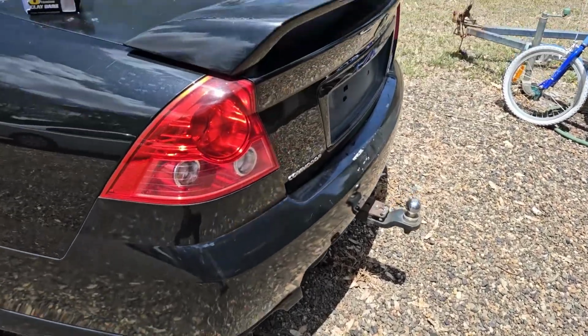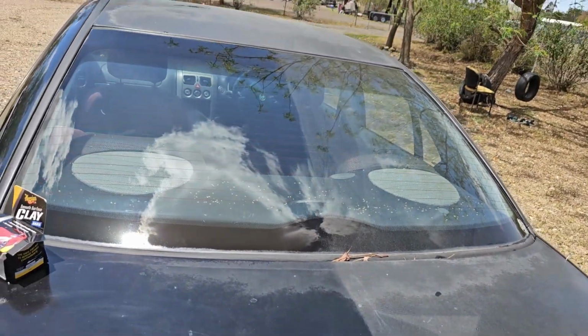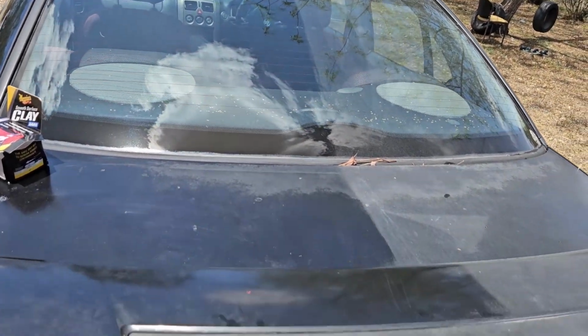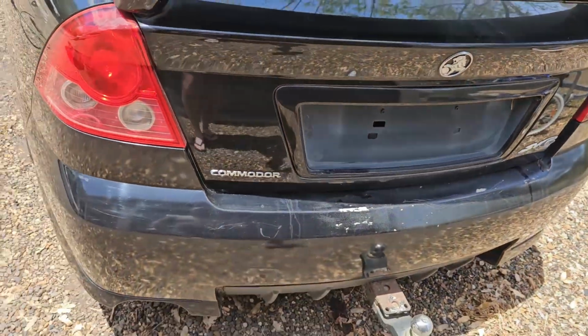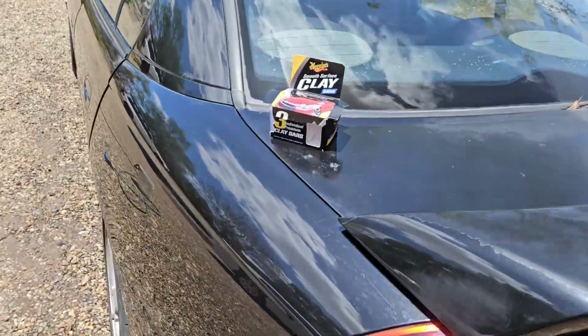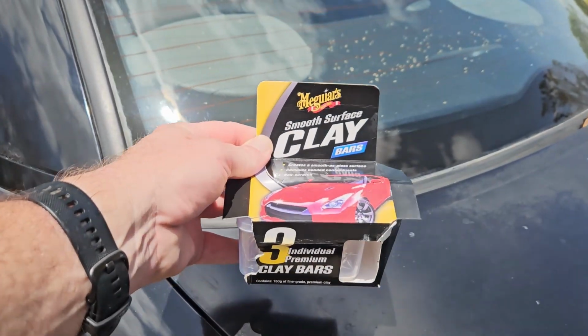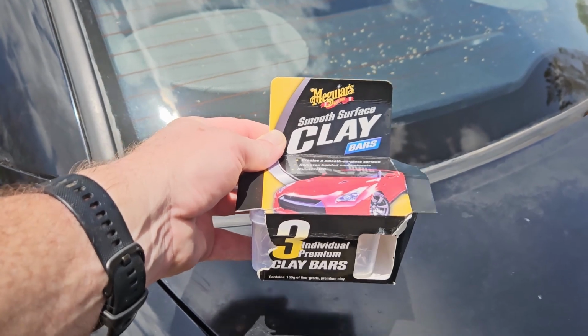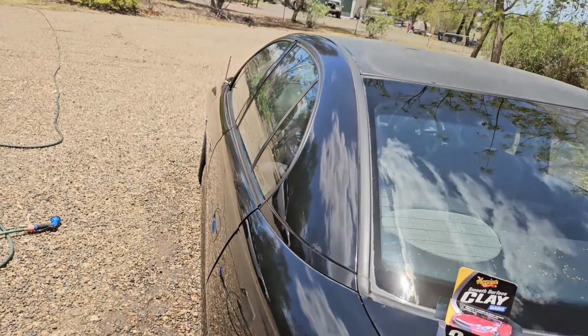Righto, let's have a look. So here's the boot. You can see a distinctive line all over the windscreen, all the way over the boot lid, spoiler, even down here. So here's the product that I've been using: Meguiar's smooth surface clay bars. Pretty good. It's done a fantastic job on this vehicle.